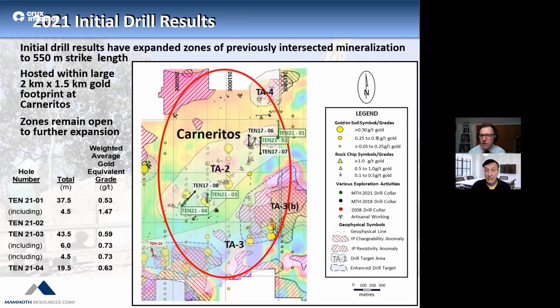It was only a 63 meter step out from 06. What we believe is that there's been some faulting there, so the block has been down-faulted and displaced. So we were surprised to have missed that, but that's still what we're trying to learn about the system.